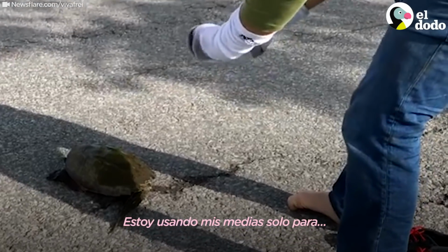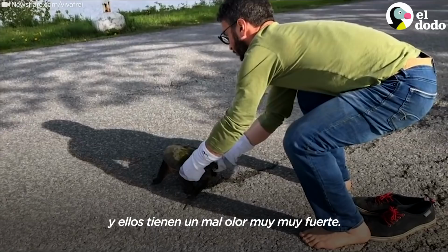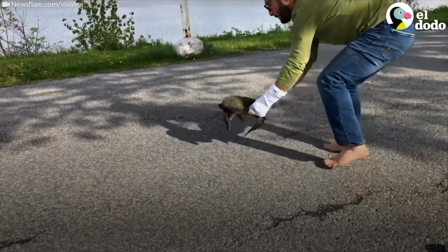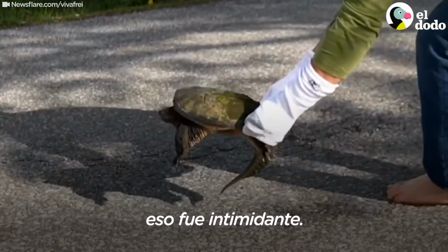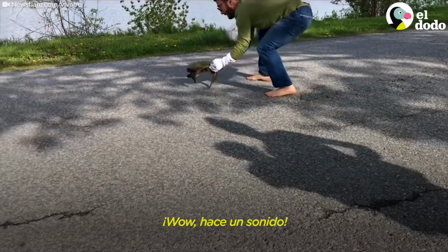I'm using my socks just so that they have fungus on them and moss, and they do have a very, very funky odor. Wow. He has big claws. And it was surprisingly heavy. Daddy made a sound! Jesus, did you see that? Actually, the way he was snapping was intimidating. If he can't reach from the back, that's amazing. Whoa, it makes a sound!